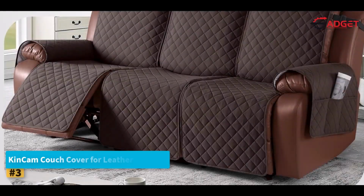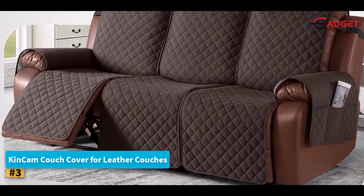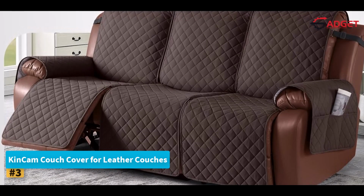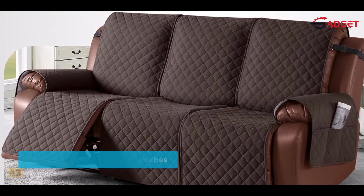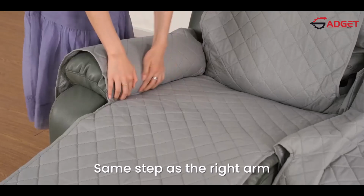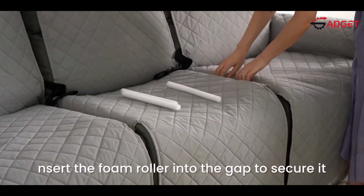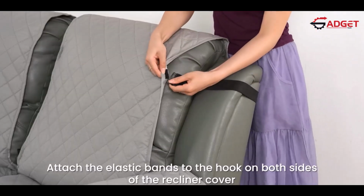Number 3. KinCam couch cover for leather couches. The KinCam couch cover for leather couches offers a balanced blend of comfort, protection, and style for recliner owners looking to preserve their furniture. Made from high-quality waterproof polyester, this cover has a soft yet durable feel that makes it perfect for households with pets, kids, or frequent guests.